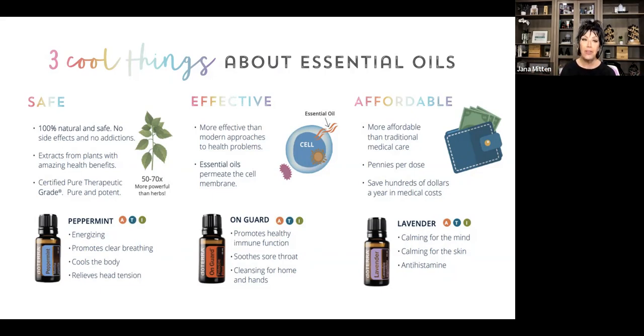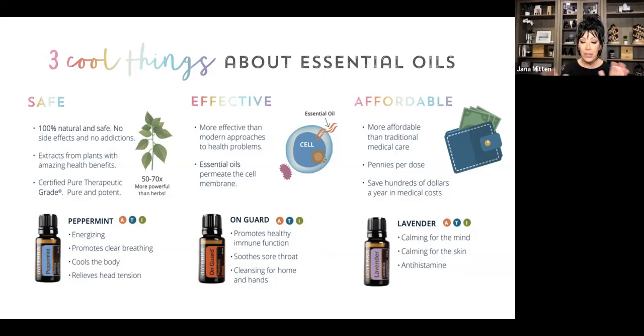Let me tell you something. If you can buy something for about $20 that has 250 drops of something that's going to help your kids sleep, and if you have a baby, use it to make your own diaper rash stuff that doesn't have any side effects. Look, it's worth its weight in gold.